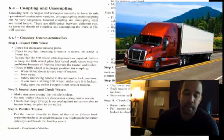4. Coupling and uncoupling. Knowing how to couple and uncouple correctly is basic to safe operation of combination vehicles. Wrong coupling and uncoupling can be very dangerous. General coupling and uncoupling steps are listed below. There are differences between different rigs, so learn the details of coupling and uncoupling the trucks you will operate.